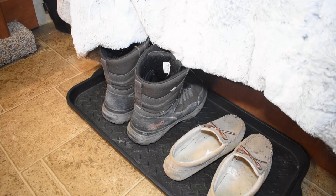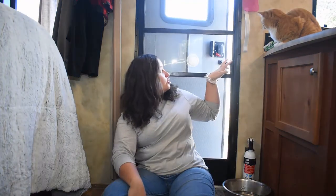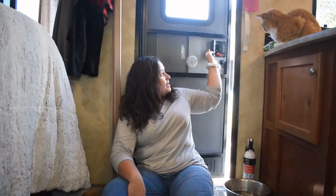Just come in, kick our boots off, put them underneath the bed. I've got a little mat for Levi's boots because they're a mess. Fire extinguisher. The door we can do like just a screen, which is nice. Nice heavy insulated door. Yeah, this is the start.